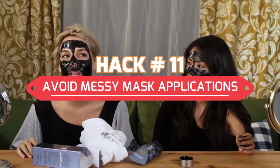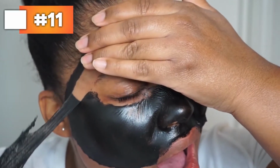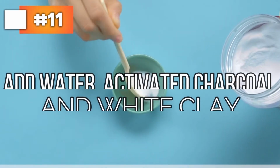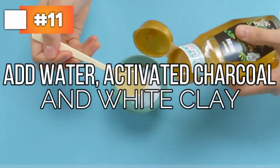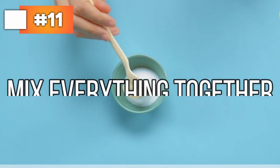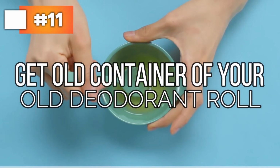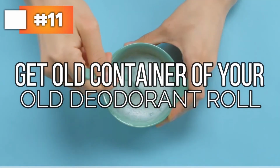Number 11. Avoid messy mask applications. Applying charcoal face masks can be messy, especially because they come in black color. With this hack, you don't have to worry about cleaning up black residue after you do your skincare routine. In a bowl, add water, some activated charcoal, and a portion of white clay. Mix everything together. Once everything is mixed, get an old container of your Old Spice deodorant or any deo roll.